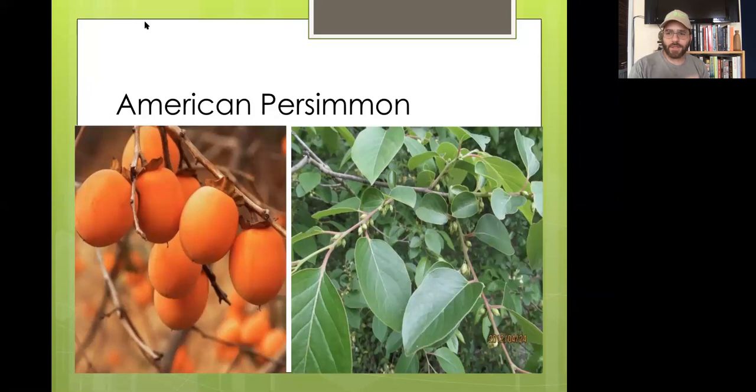So I know we're just at the hour mark right here, but I just wanted to run through these last couple of trees, these unusual trees, because I think they're ones that are certainly notable and people have probably noticed if you've been in the park.